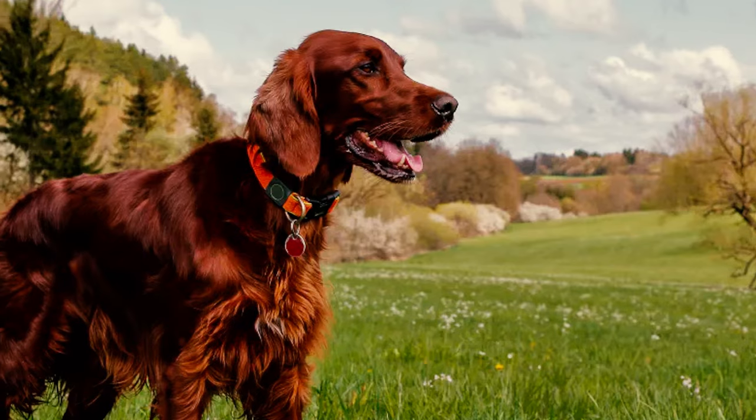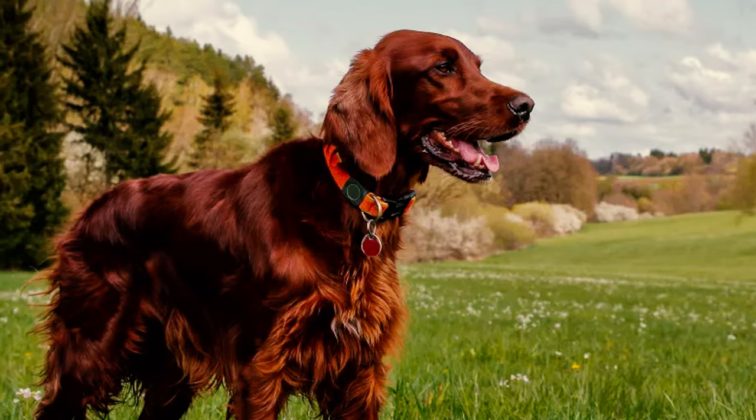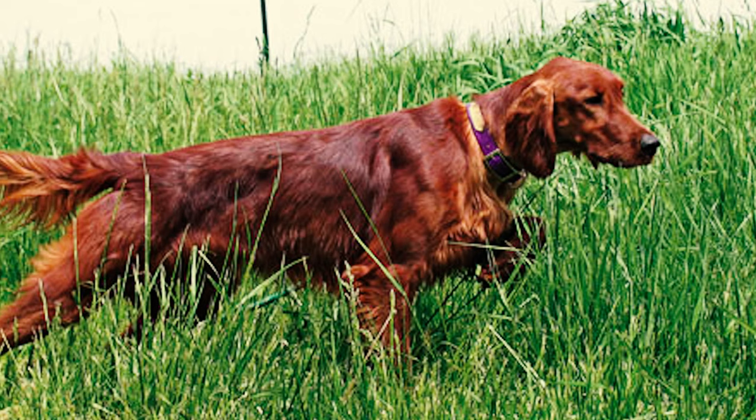Number 20. Through continued breeding, Irish Setters were refined to become entirely red without any white spots. In the current breed standard, having a bit of black on their coat is considered a fault in appearance, although it's not a disqualifying factor for show dogs.